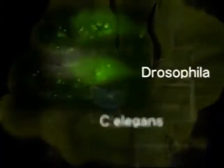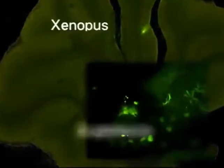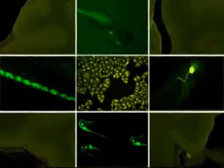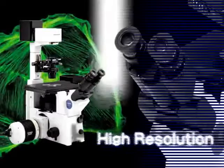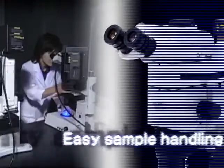Researchers are interested in the impact of gene expression and protein function, not only at the cellular level, but also within whole tissues, organs, and even organisms. In this pursuit, they need the high-resolution macro to mid-range magnification of compound microscopes, as well as the sample handling ease of stereo microscopes.